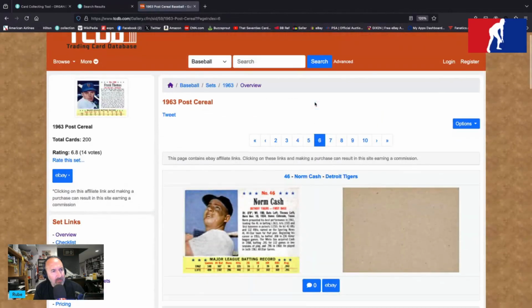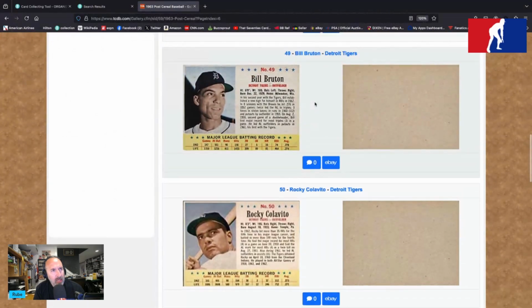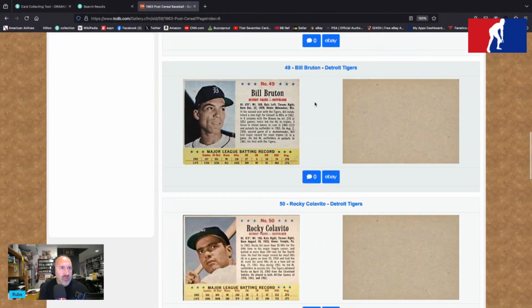Let's see if we can find somebody to read about here that the scan will work. How about Bill Bruton, card number 49, Detroit Tigers outfielder. He's 6 foot, 169. Bats left, throws right. Born December 22nd, 1929. His home is Milwaukee, Wisconsin. In his second year with the Tigers, Bill established a new high for himself in RBIs in 1962.